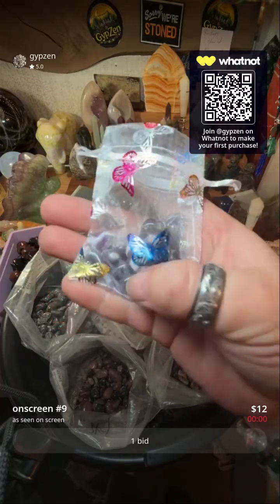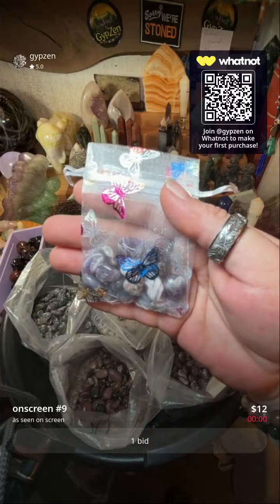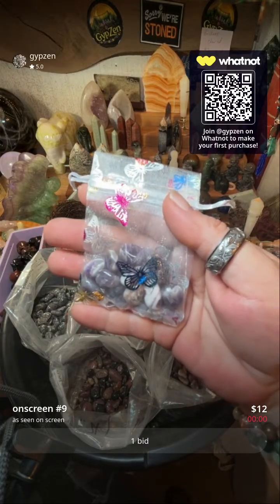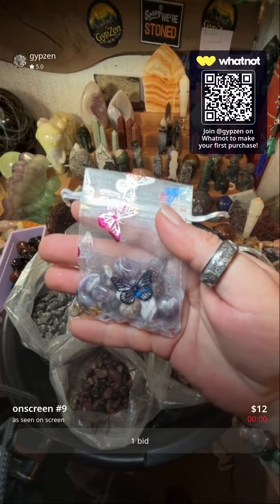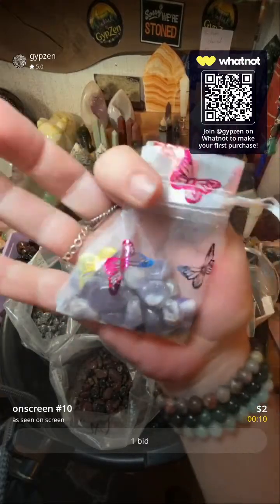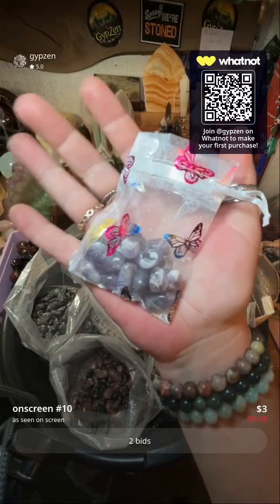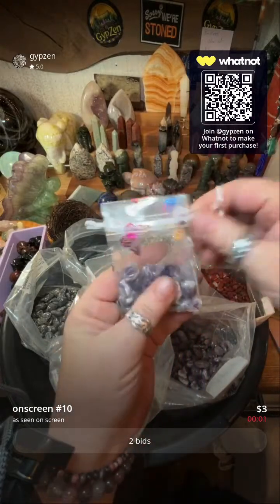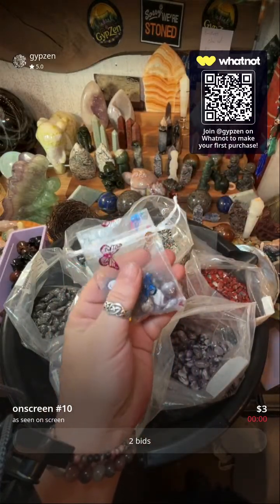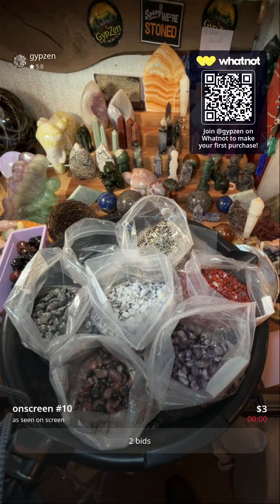Yeah, I do, Gila. Yeah. I can also order some if you want. All right, I'm gonna run this one. $2. Running now. Amethysts. Thank you, Carla. We'll do another bag. Oh, that was the first purchase. How sweet. Thank you. Little bag of amethyst coming to you.